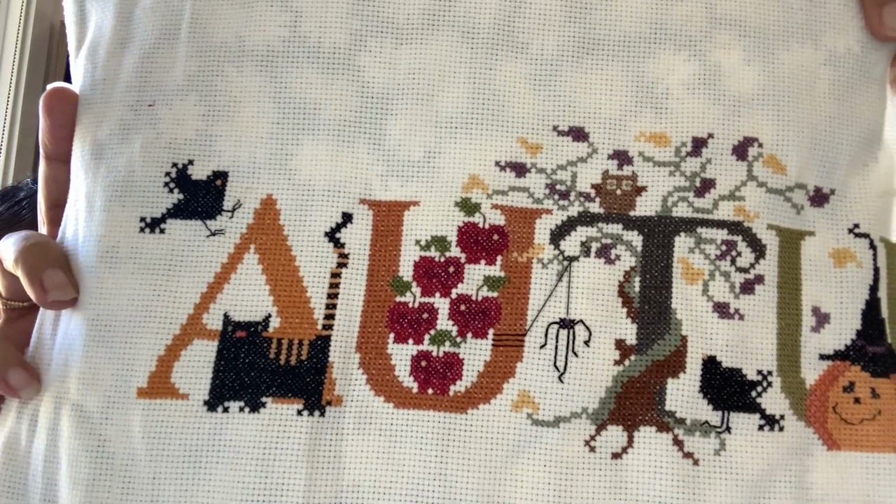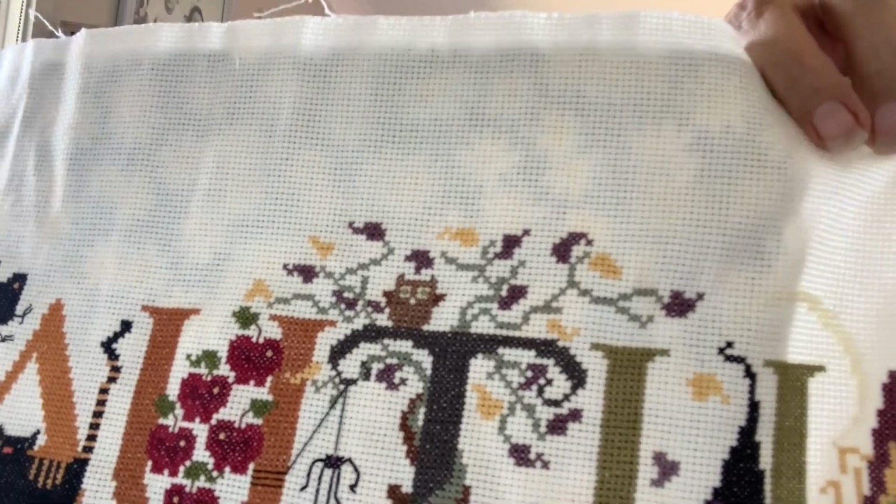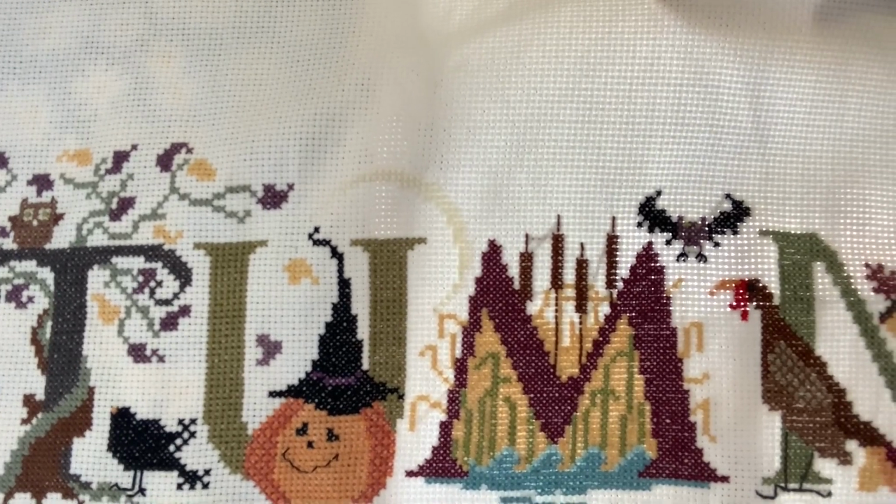Now, due to homework and getting all my tasks done, I have a finish, and it's a big one. It's not ironed or washed yet, so I've finished autumn. I've finally finished it.